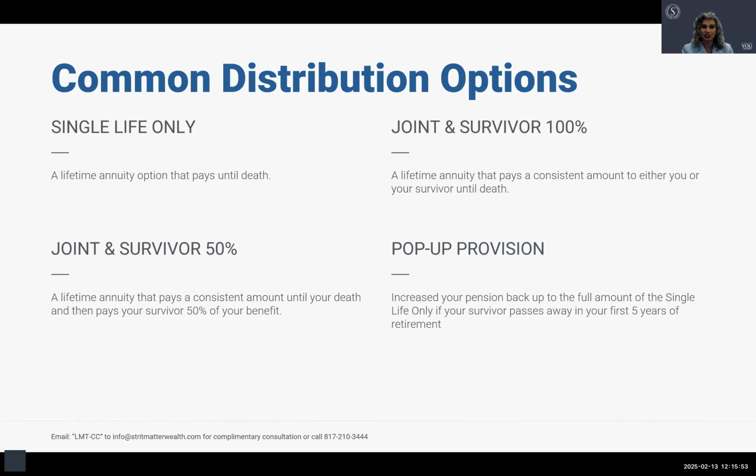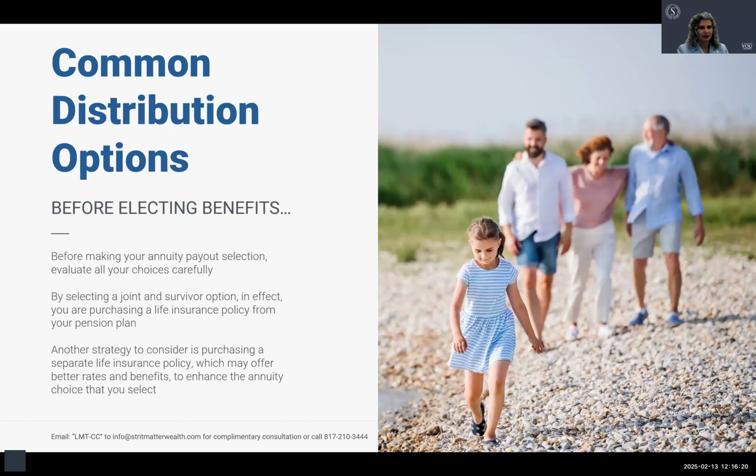Now there is a pop-up provision. So if you pick either one of these, and your survivor dies before you within the first 5 years of your retirement, then the pension amount pops back up to that single life only. So instead of now only having that $2,000 a month, you have the $4,000 a month. So lots of benefits to choose from and determine which one is right for you. Because there are options to choose from, you'll want to choose the one that's right for you.